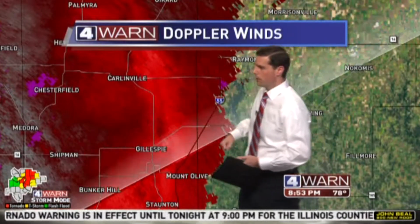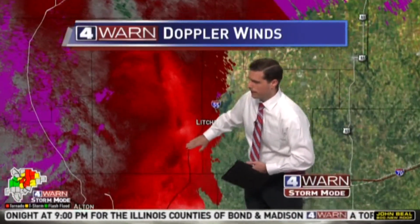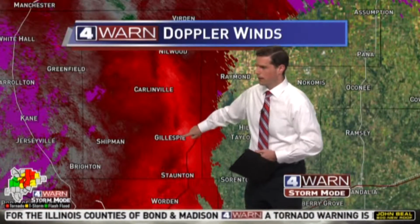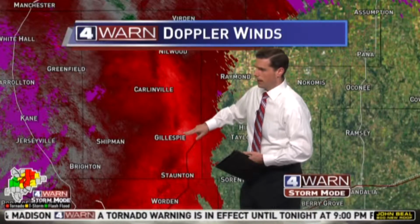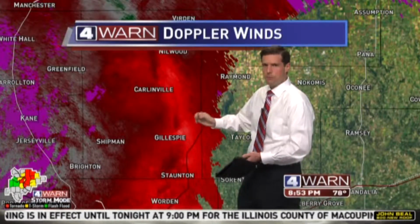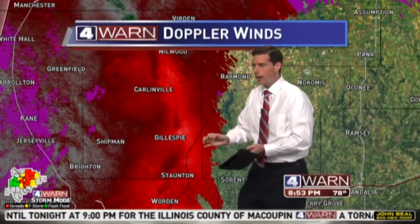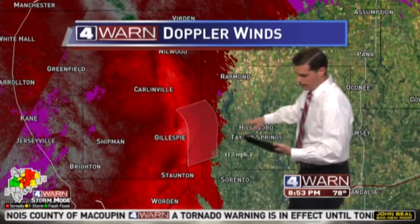Zoom out for me a little bit, Matt. And what we'll do is we'll just kind of track that area right there. Well, there you go. Now I can see it. So it's a little more obvious. Takes me a while. There you go, Gillespie. And this is just a pattern where sometimes you get these little spin-ups and they're so quick and so tiny, it's difficult to pin them down. That's it right there. Let's take that off to the east.